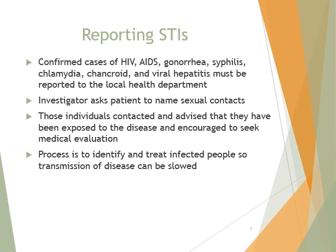And of course, they have to be reported in order to be counted. So it's the nurse's or the doctor's job to report to the local health department. The investigator asks the patient to name sexual contacts. Those individuals are contacted and advised that they have been exposed to the disease and encouraged to seek medical evaluation.